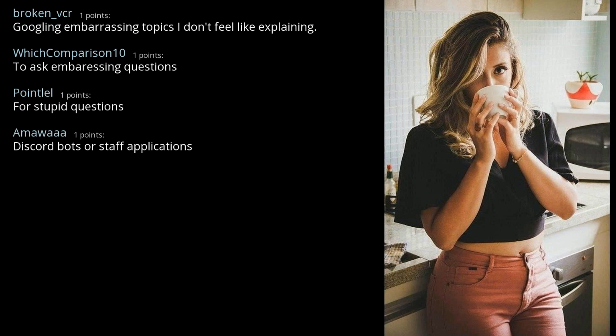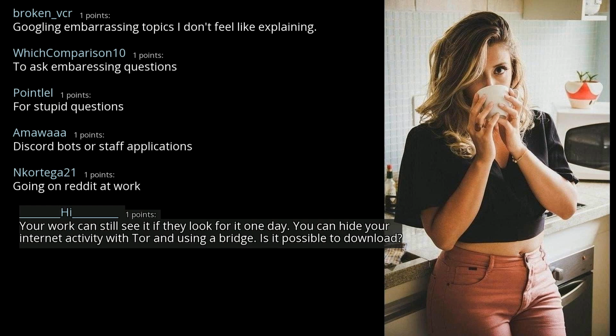Discord bots or staff applications. Going on Reddit at work. Your work can still see it if they look for it one day. You can hide your internet activity with Tor using a bridge. Is it possible to download?